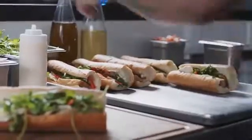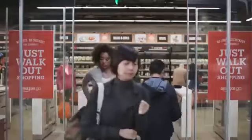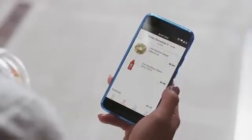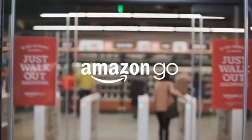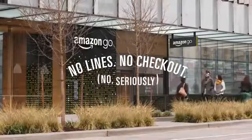Once you've got everything you want, you can just go. When you leave, our Just Walk Out technology adds up your virtual cart and charges your Amazon account. Your receipt is sent straight to the app, and you can keep going. Amazon Go. No lines, no checkout. No, seriously.